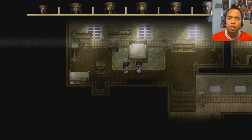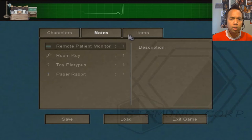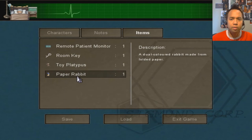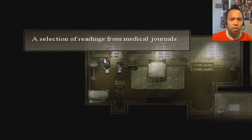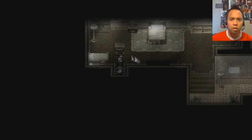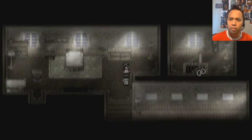So there's Johnny as an old man. Still have the toy platypus, a plush toy of a duck-billed platypus, a dual-colored rabbit made from paper. We still have the monitor. Oh, we can even move faster here. A selection of readings from medical journals. There's another bed here. Interesting. None of these paintings were hung yet. But there's spots for them, apparently.